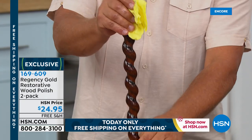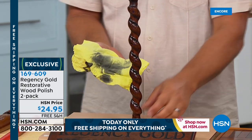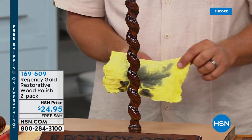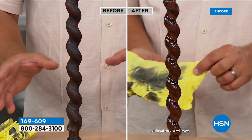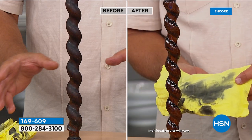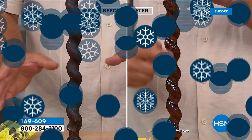But look at the difference this makes in just a matter of seconds. We're going to put these side by side so you can see it. Holy moly, the difference with Regency Gold literally is, I mean, you'll see it right before your eyes. Boy, I hope you try it, because there is nothing else like it in the world. And you have to remember, it is kind of a buy one, get one.